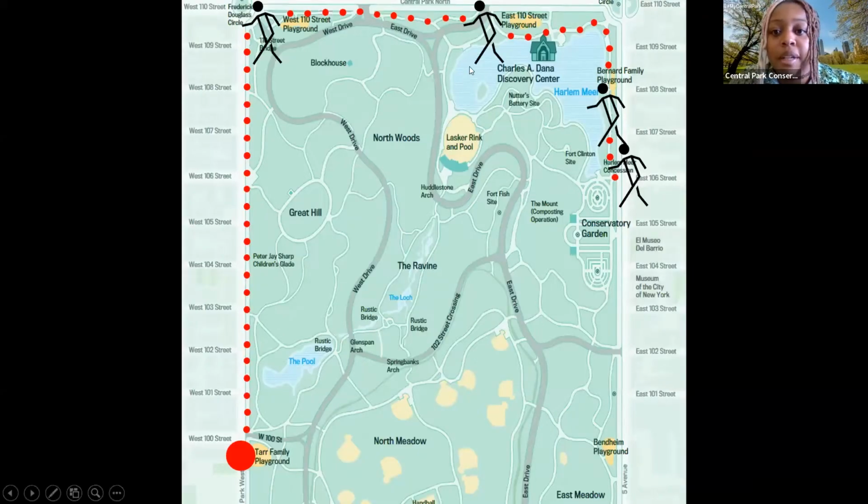Yes, we are going to be continuing along. This is gonna be a little bit of a longer stretch because we are going straight from 109th Street all the way down to 100th Street. But we do have a couple sites to see before we get to our last stop.